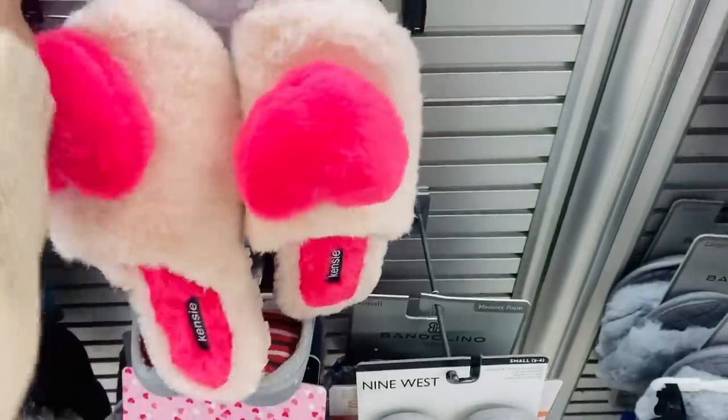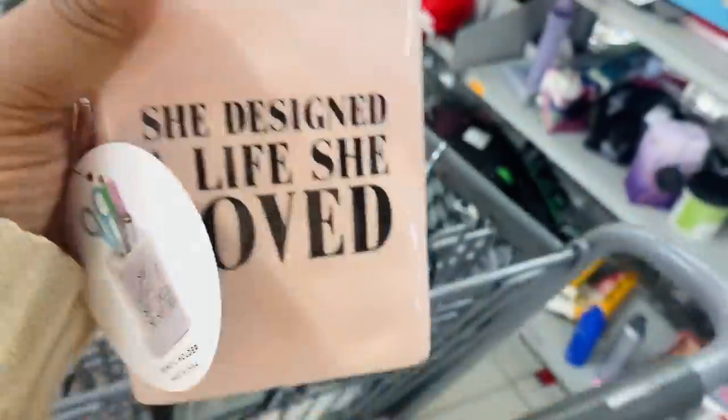Also ended up getting these little slippers and this cute little container as well.